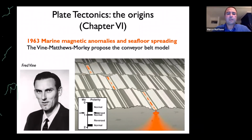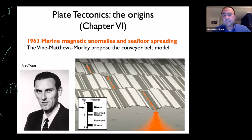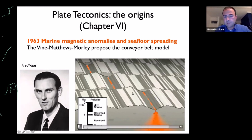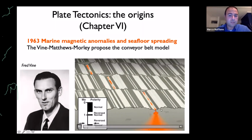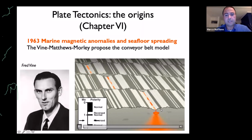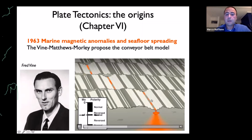And what he basically realized is that by combining the seafloor spreading mechanism of Hermann Hesse with the magnetic anomaly just discovered, you can explain pretty much one of the principles of plate tectonics.